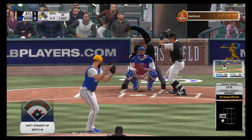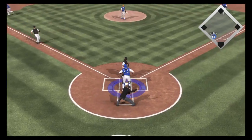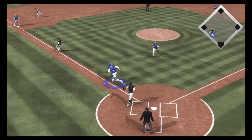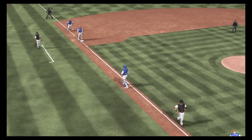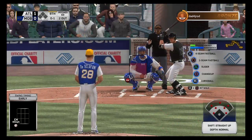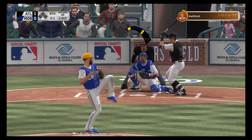He struck out twice thus far, so we'll see if he can fare any better here. And the runner's coming home. Oh, and the bunt attempt is missed here. And forget about it now as he is hung out to dry here, and they tag him out on the busted squeeze play. Set to deliver the 0-1.